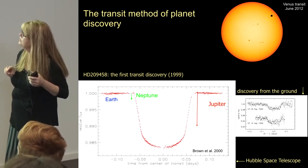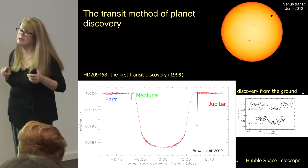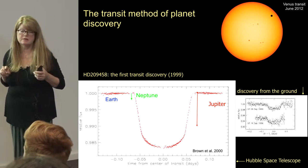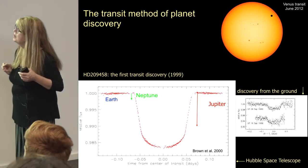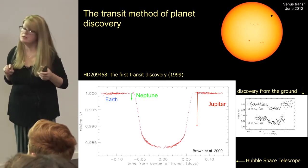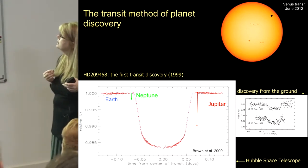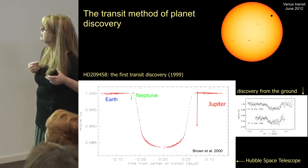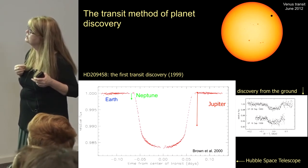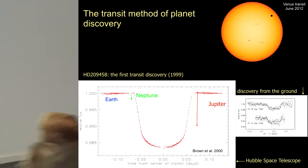There are some arrows there to indicate how big Jupiter would be if it had crossed that star. This planet, even though its mass is pretty similar to Jupiter's, orbits the star in just three days. And it's puffed up, partly because it's sitting so close to its star, but for other reasons too, and I was involved in part of that research. If you try and detect a Neptune crossing the face of its star, you can see the green arrow there. You don't get nearly as much of a dip. And there's Earth, you probably can't even see it up the back. A tiny, tiny, tiny little thing.